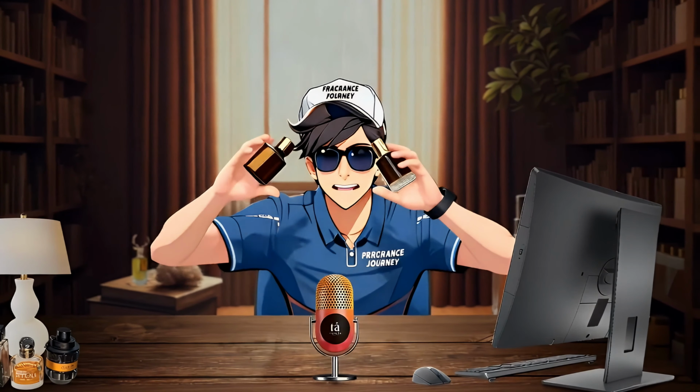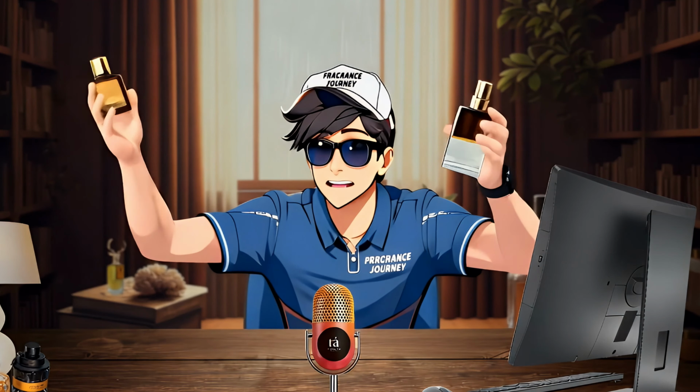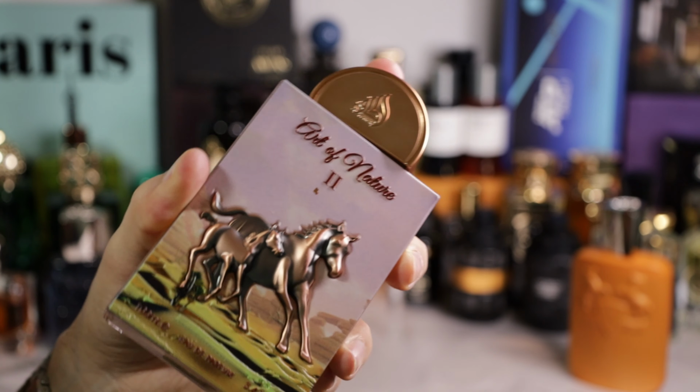Okay, let's wrap it up. It's actually simple. If you want a fresher opening and slightly better performance, Liquid Brun takes the lead. It has that extra edge in longevity and projection, especially in the first few hours. If you love a creamy sweetness that stays consistent from start to finish, then Lattafa Art of Nature 2 is your pick. It gives you that smooth, steady warmth all the way through.